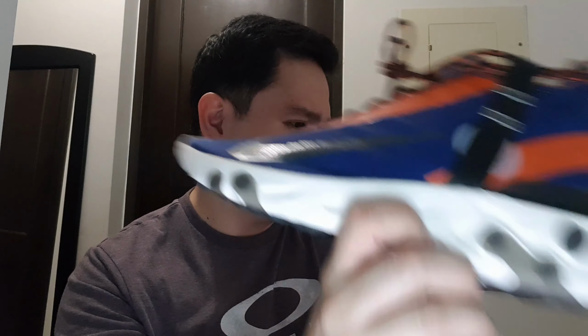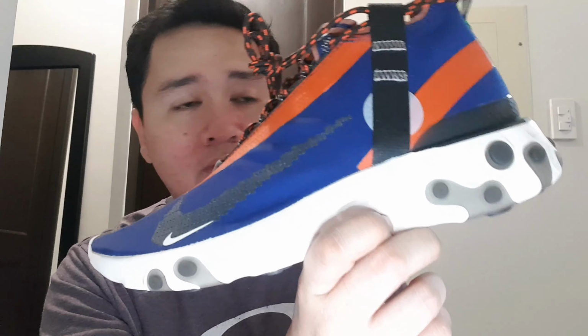Here's the thing about the naming convention of Nike, because it says here that this is the Nike React Runner Mid Water Resistant ISPA Runner. I think this contradicts because the midsole is actually made for lifestyle. So basically, this ain't a runner, so don't be deceived. You can actually run on them, but it probably won't give you the same support as any running shoes out there.